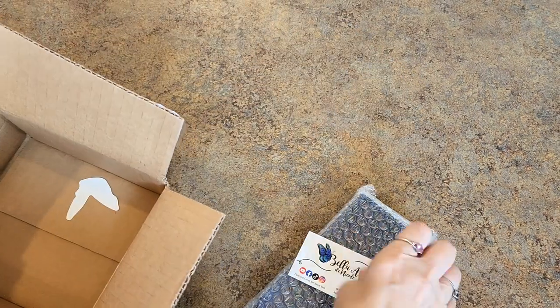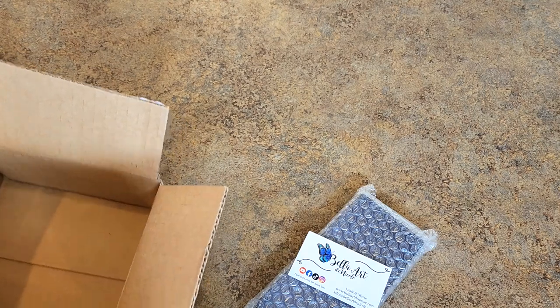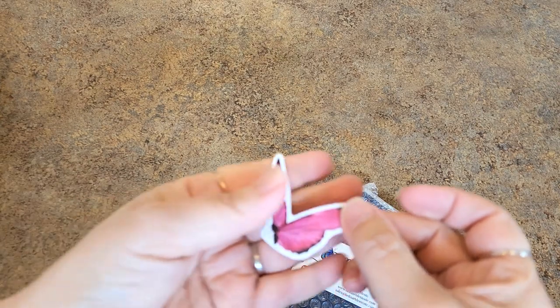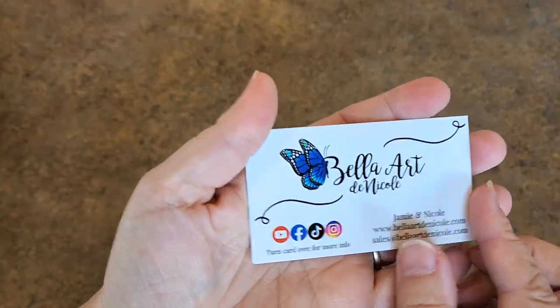What's in the box? We got a box. This is what's in the box. Bella Art DeNicole and a butterfly. We got a butterfly. Always get a butterfly sticker, right? Butterfly. Bella Art DeNicole. All right, I had to have this.